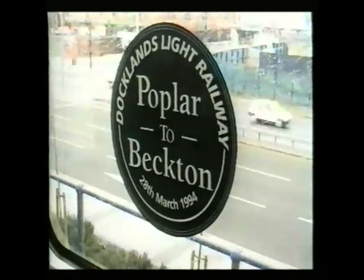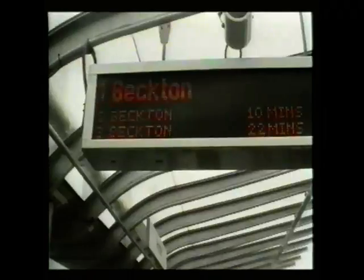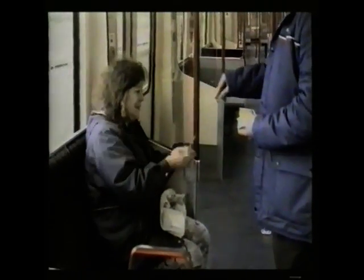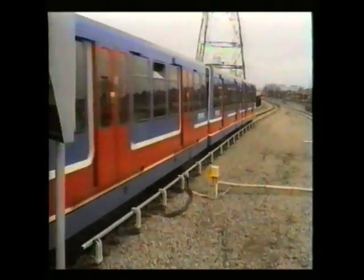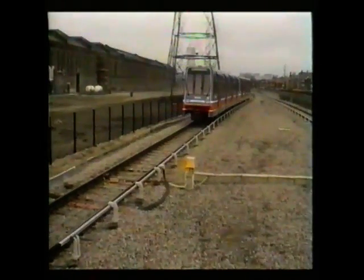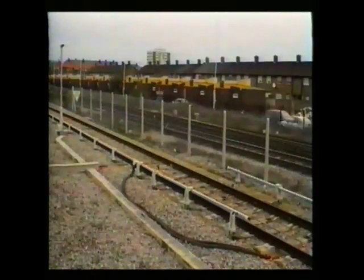The public opening on March the 28th, 1994 was wet and windy, and at Poplar, few people turned up. On an early journey, the train captain chats to a passenger and hands her a complimentary ticket, valid for the first 4 days of operation. At Custom House Station, some of the warehouses are still standing. But today, it is hard to picture these docks at the height of their power.